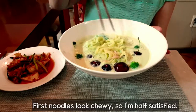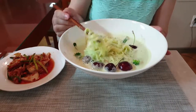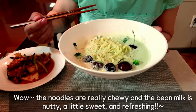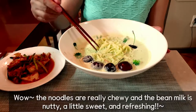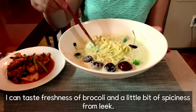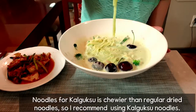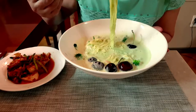First, noodles look chewy, so I'm half satisfied. Wow, the noodles are really chewy and the bean milk is nutty, a little sweet and refreshing. I can taste freshness of broccoli and a little bit of spiciness from leek. Noodles for kalguksu is chewier than regular dry noodles, so I recommend using kalguksu noodles.